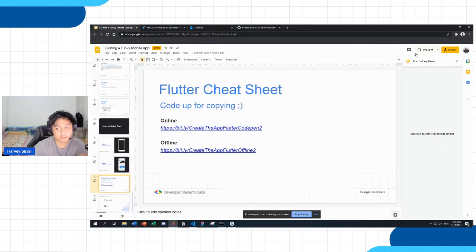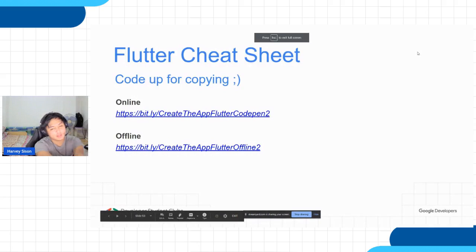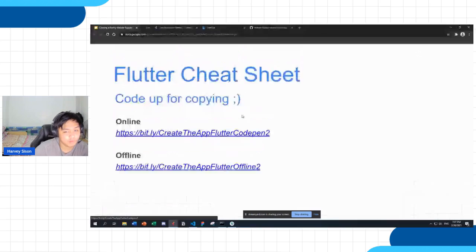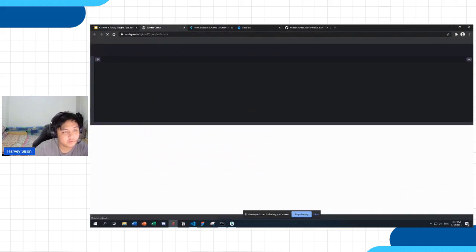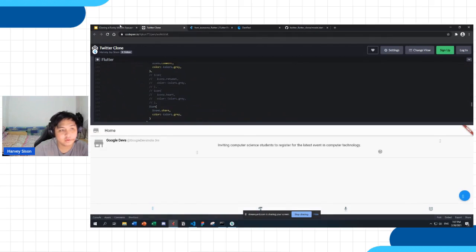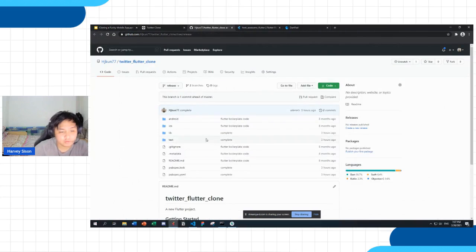Anyways, yeah, so for this purposes, what you can do is go back to my slide. I have this cheat sheet prepared. So I coded this before. So you can just go to an online one. So what we have here is CodePen. So when I open this one, there's a CodePen application which has everything prepared. So if you pa na siya set up, or you can go offline. So in this offline code, it has everything you need, right?